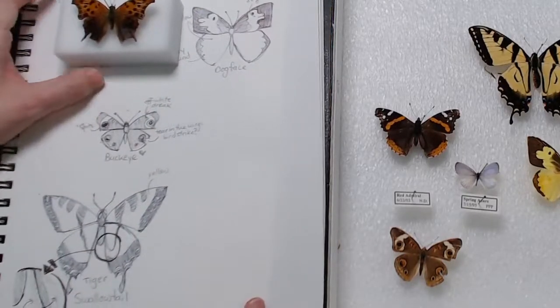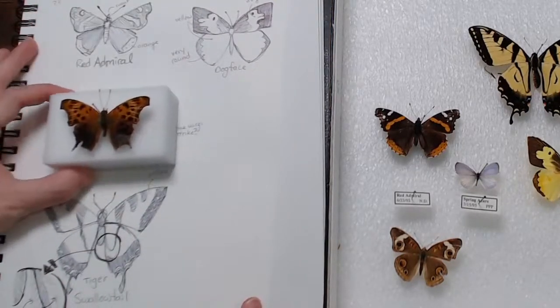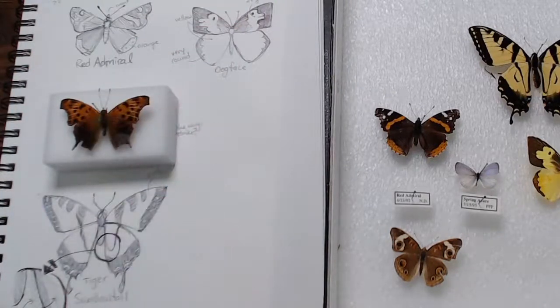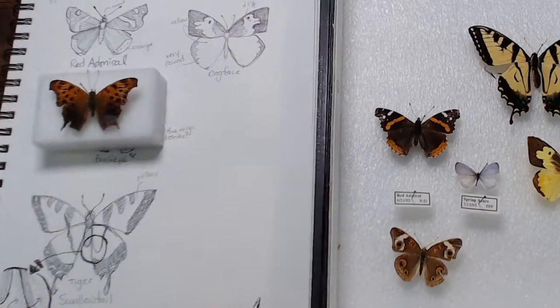So we're obviously going to have to zoom in on that little question mark on our question mark. Wow, words. But for now, we'll just do the shape because it's got this fun tattered edge sort of feel, which is pretty characteristic of the question mark butterfly.